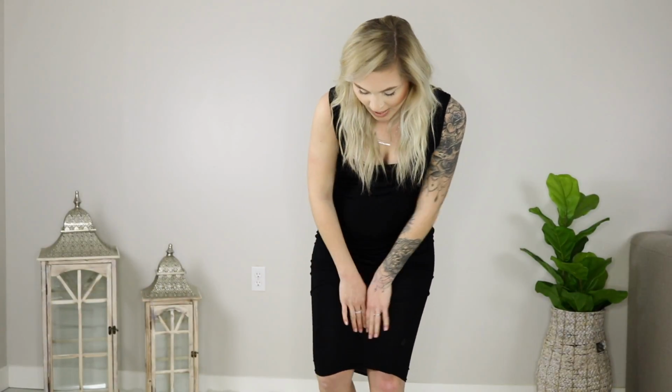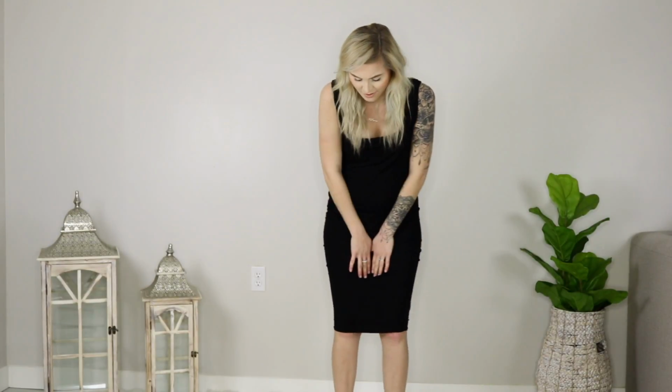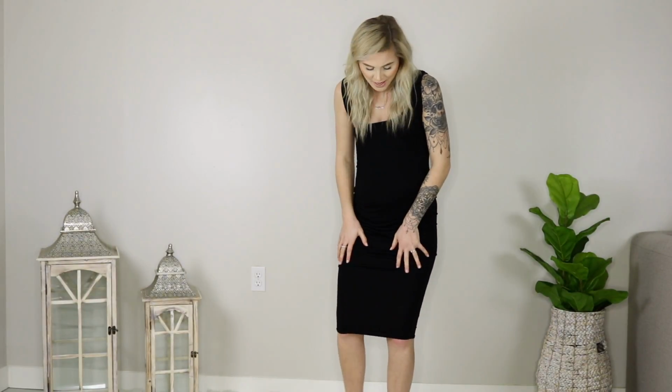I don't know if you can tell that it's kind of completely see-through in the leg area. So I am wearing some spandex shorts underneath it just to be a little bit more comfortable. But yeah, it is a little bit see-through, but that's what you get for the price that you pay for a $9 dress.